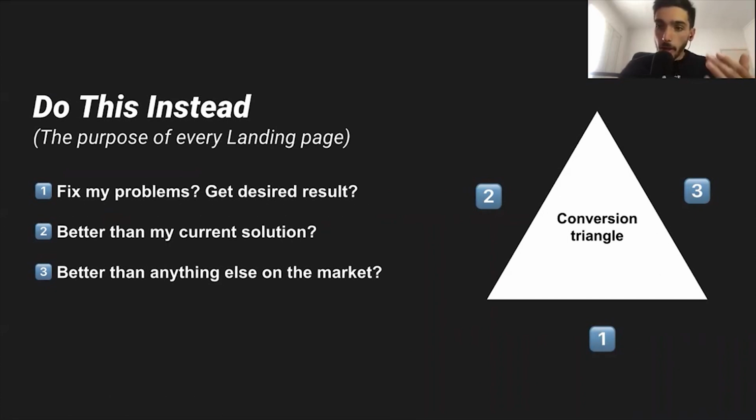So one is, how can I use this product to fix my problems and get the desired result that I want, right? Then you need to understand, why is this better than the current solution, right? So imagine you're an internet service provider, and you're offering way better internet. It's way faster, it wouldn't go down as much, it's more reliable. But then no one would buy because the setup time would take like a month, and they would have to pay cancellation fees to their current ISP to close the contract and be able to become your customer, right? So even though you would have way better internet, because of the commitments, people wouldn't take the offer.